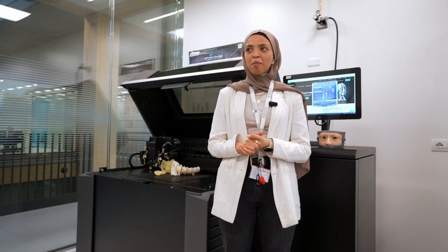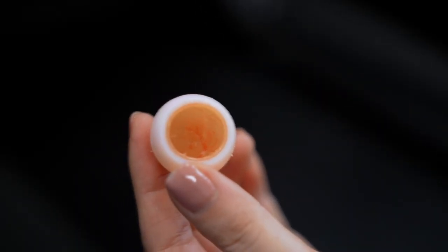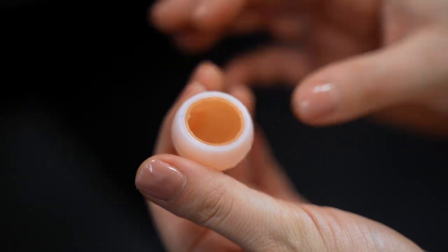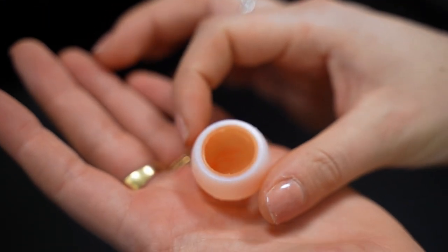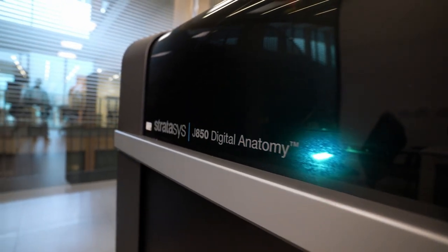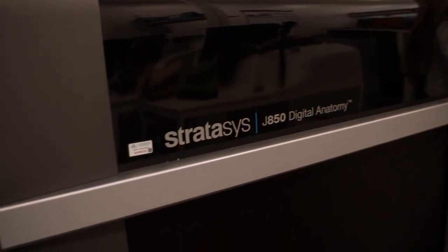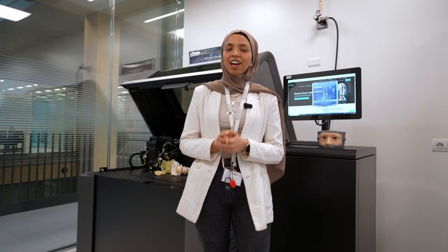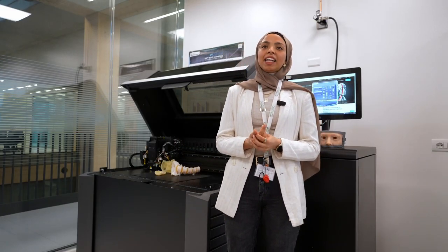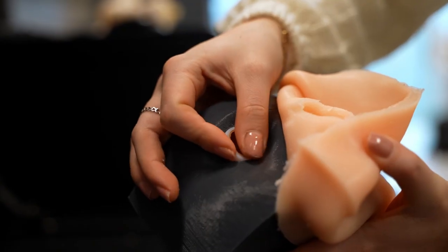I think the most important project I worked on is the phantom of the eye for subretinal injections, and it's a very complex procedure because they have to insert a very thin needle in between the retina and the choroid, which is a very small space, and not even the pig eye will allow this kind of behavior.